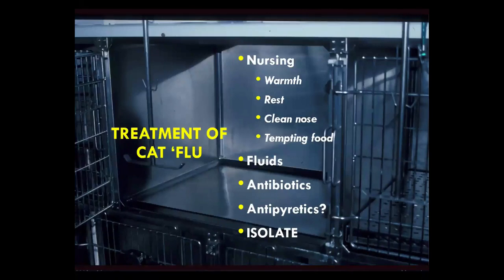I think it's also worthwhile saying, of course, because it's infectious, these cats should be isolated. They should be isolated from other cats in different households. So these cats should not go into catteries. We also try to keep them out of a vet surgery, because we need to keep them isolated away from uninfected cats, because these are very infectious things.